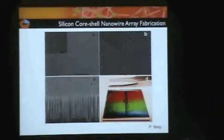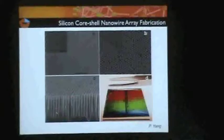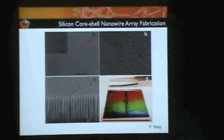Here, these three images are scanning electron micrographs of silicon nanowires. You take a silicon wafer, you etch it in a controlled manner to create these nanowires, and you get these arrays of nanowires. Silicon is used for conventional solar cells, but here's an example of using nanotechnology.